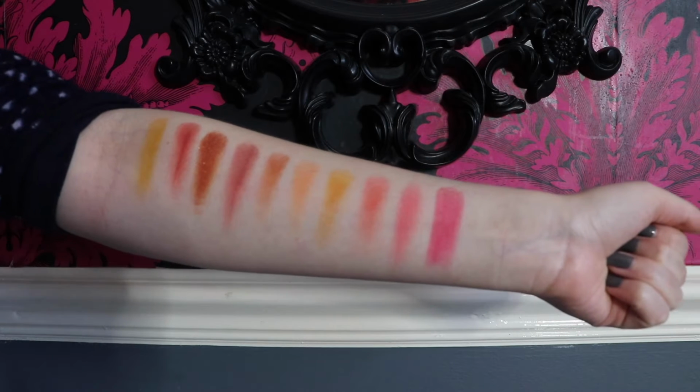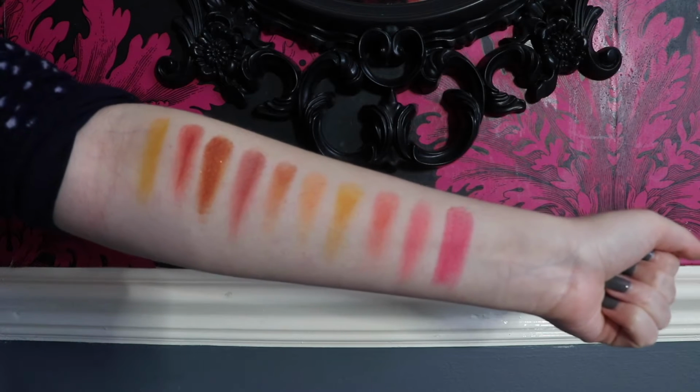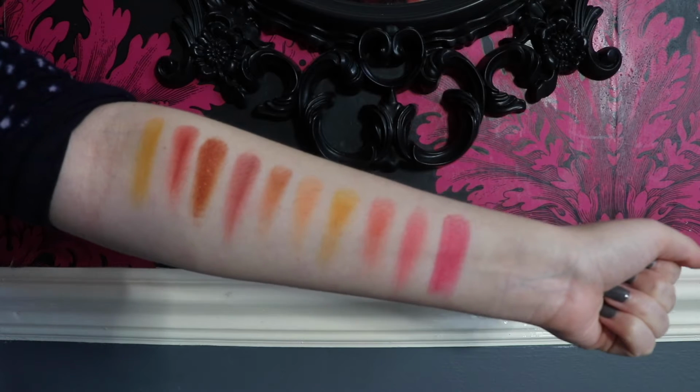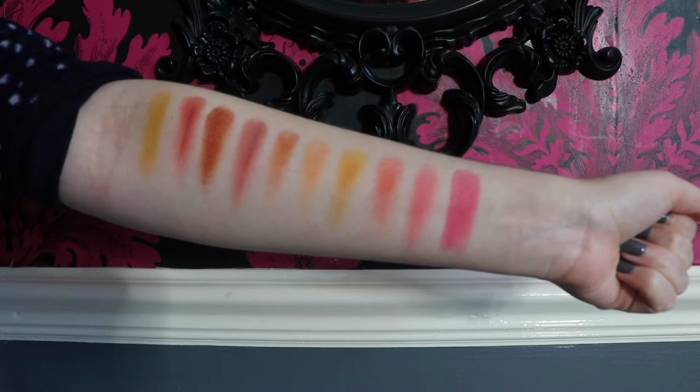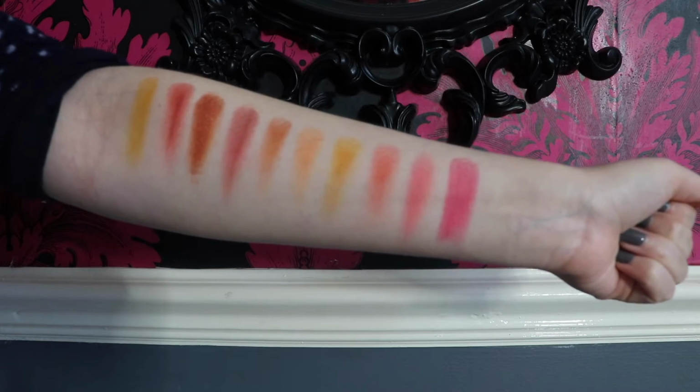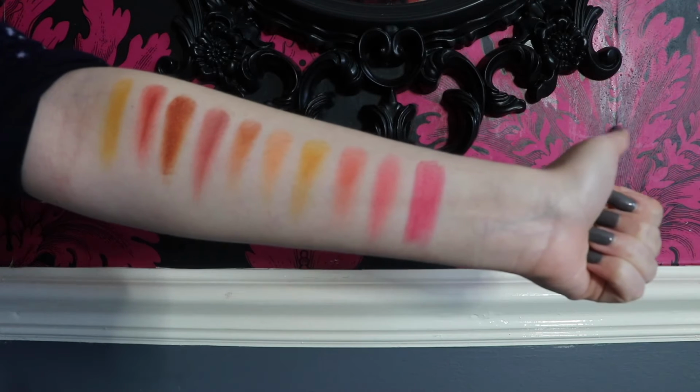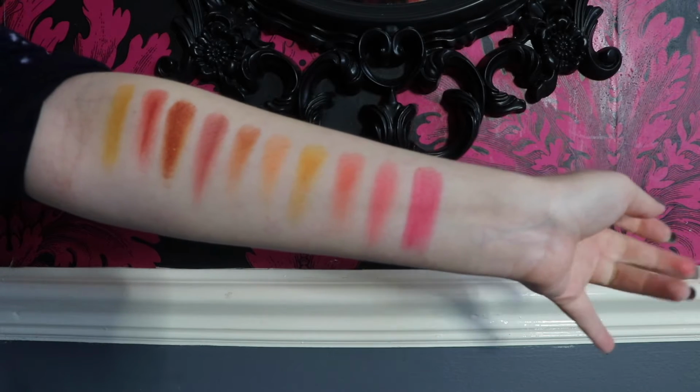Okay, so then the next row we're starting from the mustard shade and going down to that pink. So we have Clay, Cocoa, Rum, Tan Lines, Ginger, Sand, Yellow, Coral, Bear and Hibiscus.